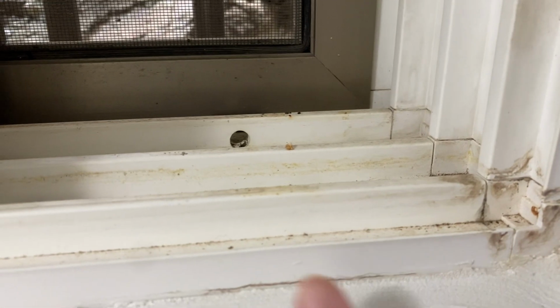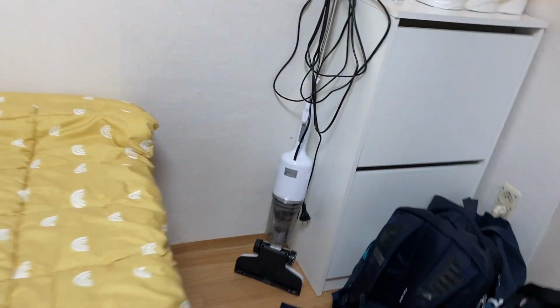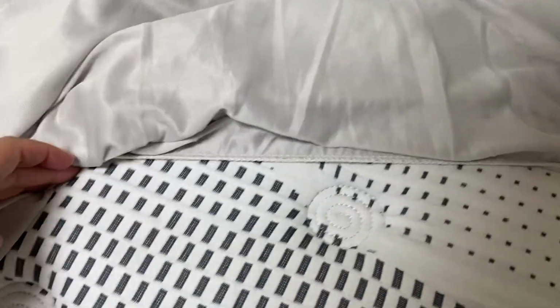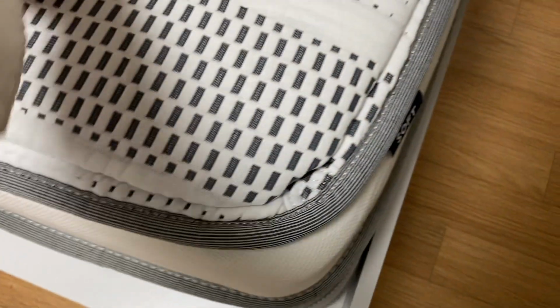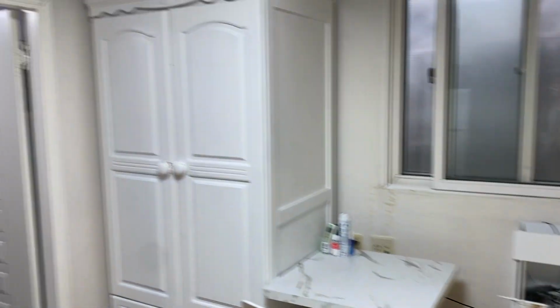Now there's like this kind of stuff, but that's just because I think this is an old apartment. Otherwise it seems okay. Let's check the bedding. Seems okay. So that's good. So I'll be here until Saturday. It's currently Monday. So there we go.